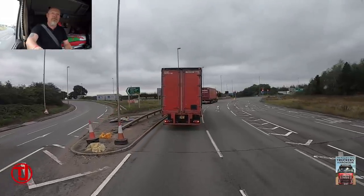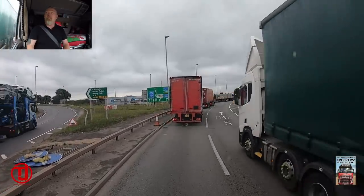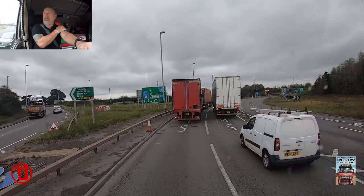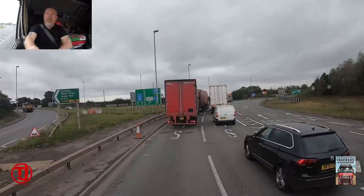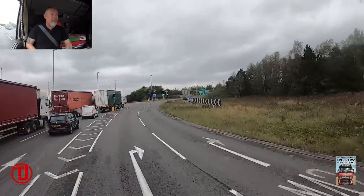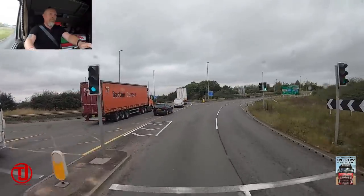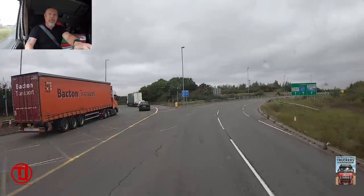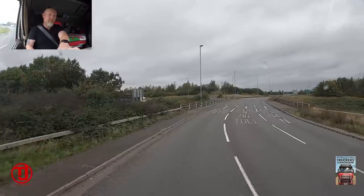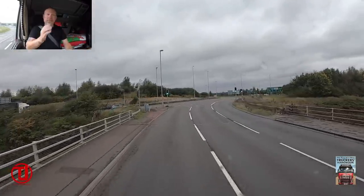Oh, I'm in the wrong lane here. Oh, I'm in the wrong lane. All right, nice and clear behind now. There we are, a better up. Going back onto the 42 there. Take the exit A4097 Kingsbury Road, then turn left.